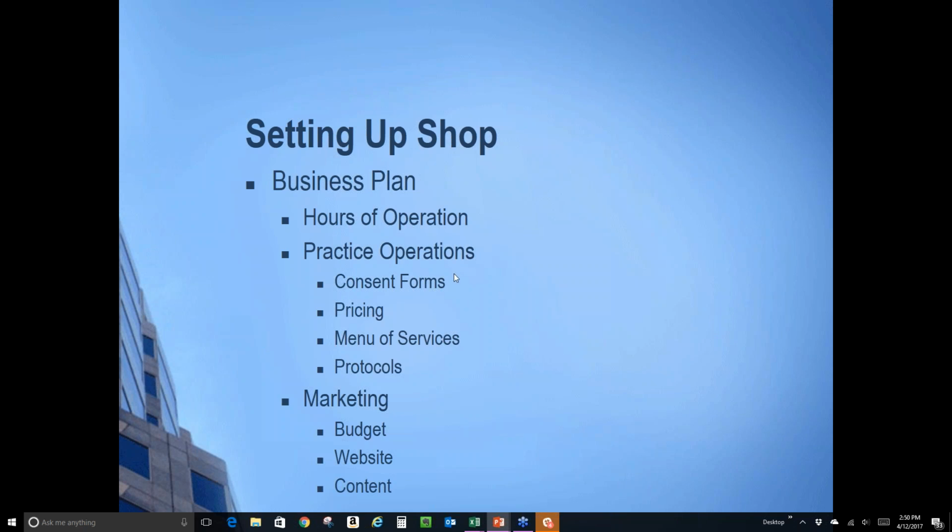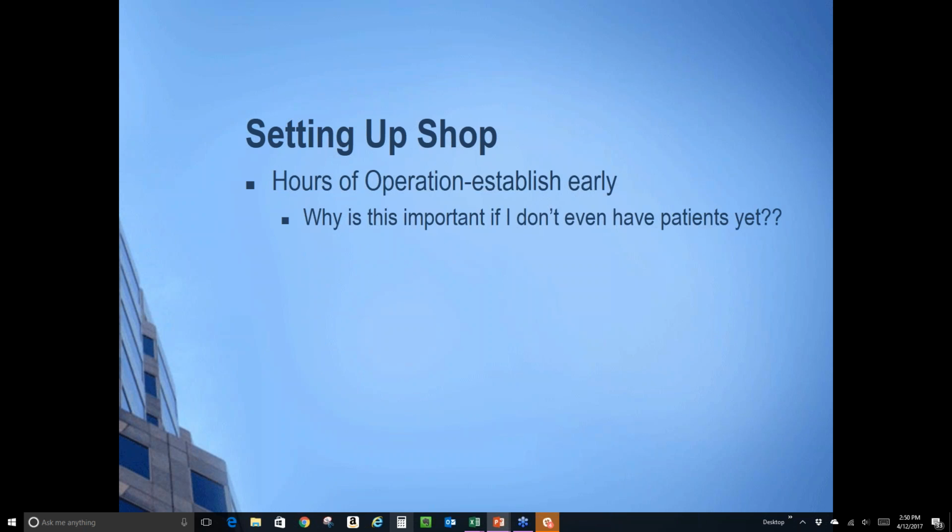In your practice operations, you're going to need to have consent forms, pricing, the menu of services, the things that you're going to do, protocols in place. Then we've got to focus on marketing. Got to put a budget together for marketing. You've got to have a website and content. I don't recommend having a website that is with your regular practice and then you kind of stick in regenerative medicine. You want to have something that's going to pop and stand out clearly for these therapies. And we'll talk about that in a minute. I'll show you some examples.